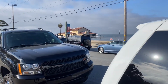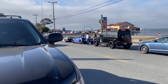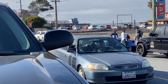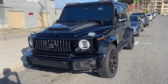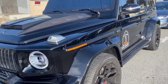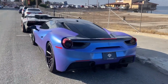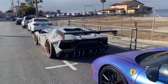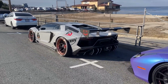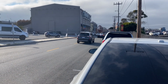And that is a Brabus G63 with right in front of it a 488, and a Liberty Walk Aventador. Now this is what you would call a lineup. We have a Brabus AMG G63, a Ferrari 488 GTB in a purple kind of blue, and then the Lamborghini Aventador Liberty Walk kit. It's the homie. Listen to his burble tune.